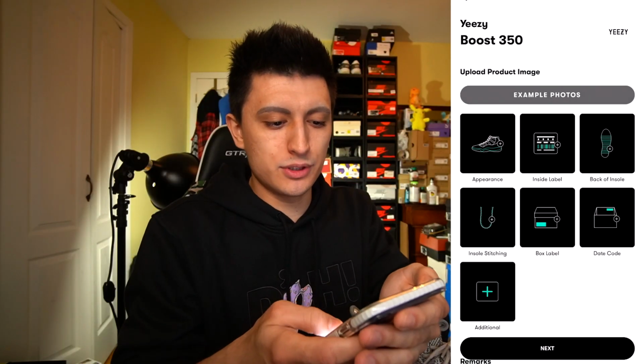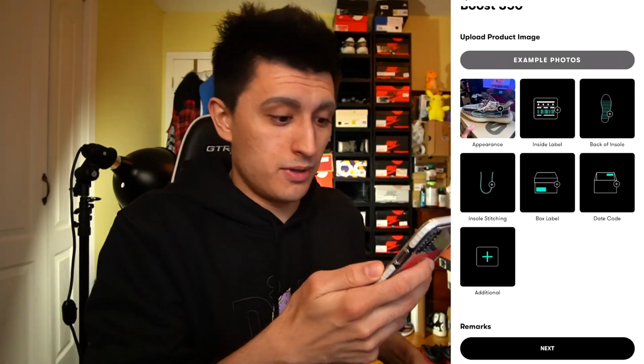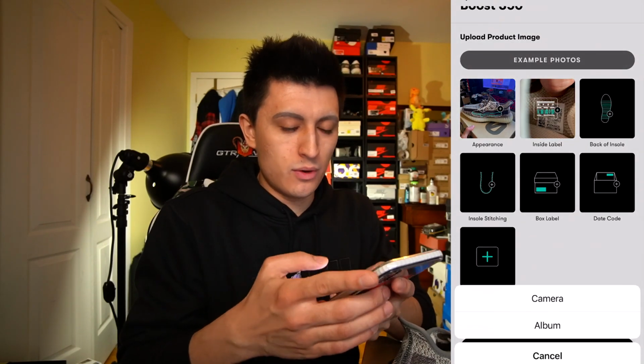So it shows you some examples of what they need you to send in. So let's do that. We have a photo of the Yeezy 350 V2s. We're gonna throw it into the app and bam. So that is one photo, and my thumb looks fabulous, might I add. And if you have the photos taken already, you can just slap them on like this with the photos in your photo album. So really quick process, camera, and boom.